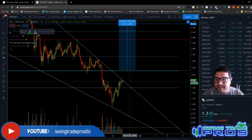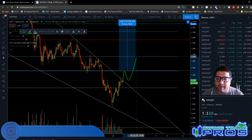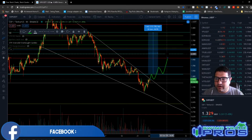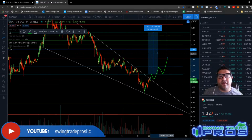I'd expect once we do get this breakout that we maybe come back to backtest it, okay, and then we can run up again and get some of those measured move targets up here around this 50% area, around this $2.10 area. I'd say that would be the measured move for this falling wedge.